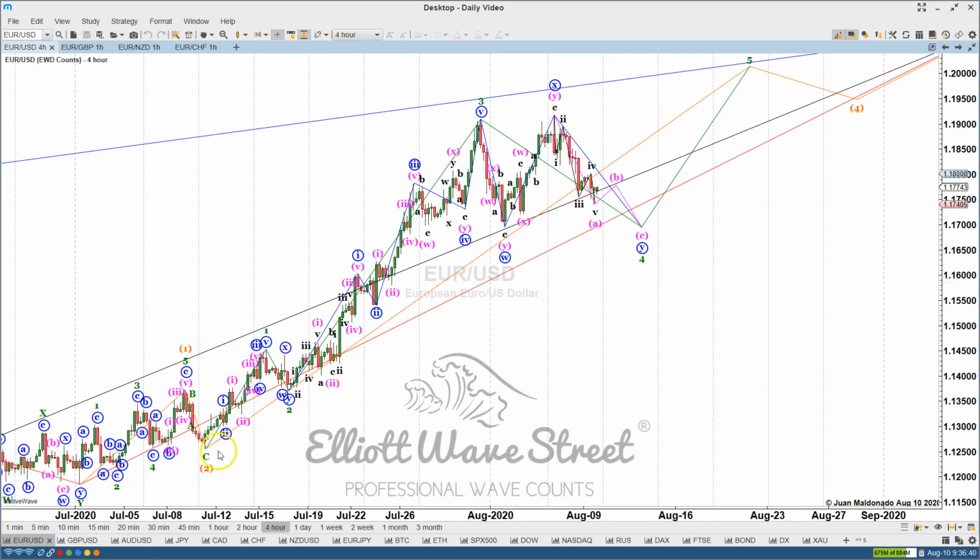The answer is because, look, the price is making higher highs, higher highs, higher highs. We are going up, right? It's that clear. So even knowing with a high probability that we were in an irregular flat for the wave 4, I didn't want to start the sell process because I want to buy. Why do I want to buy? Because the market is going up. That's simple, right? Makes sense.